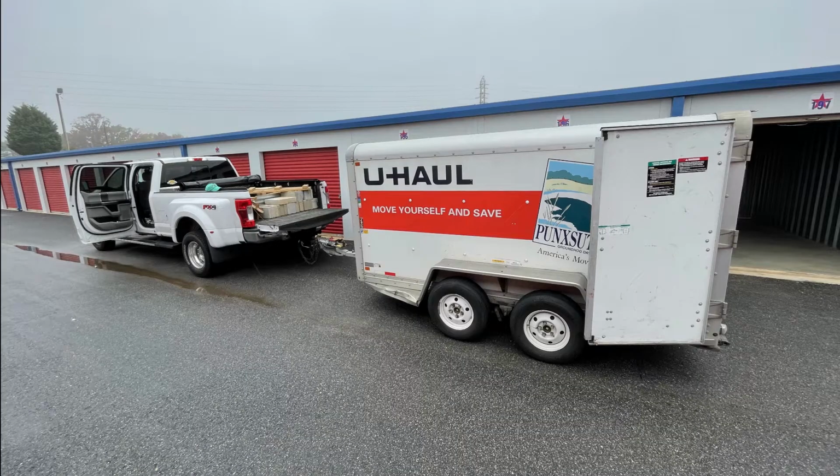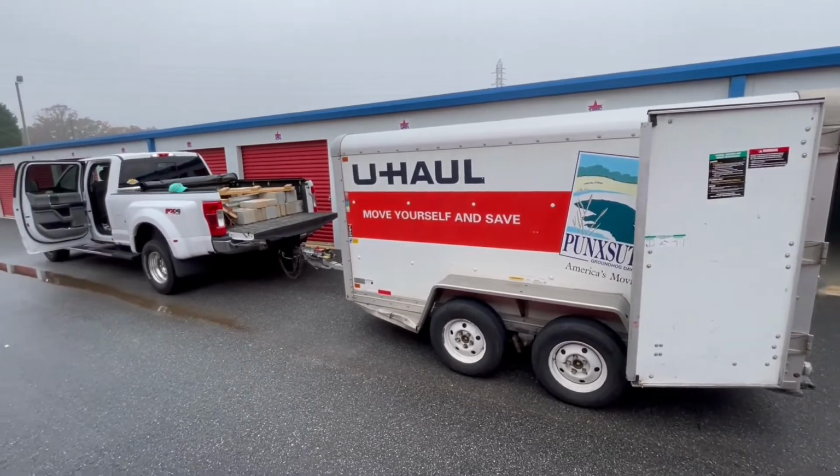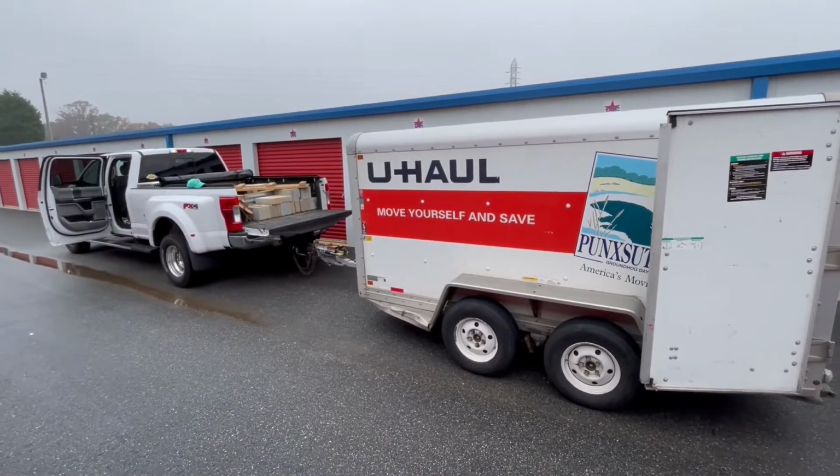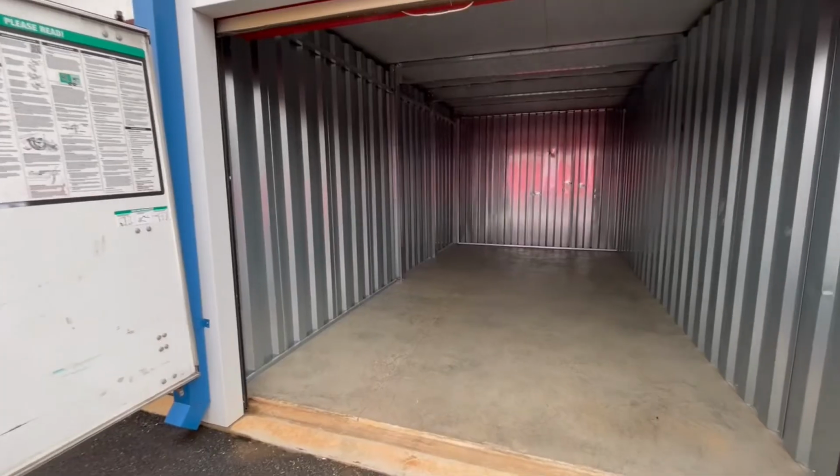And here we go. Third time's a charm. So we went and got us a trailer and went back to Mooresville to empty out that storage building this time. You can see the trailer's fairly full. That's the final load. We did get her emptied. It was a little rainy that day, but everything fit in the back of the truck and in that U-Haul trailer.